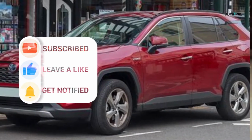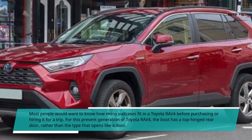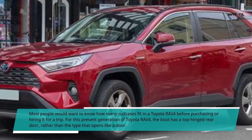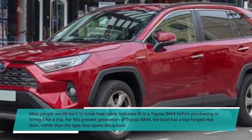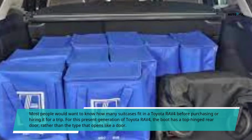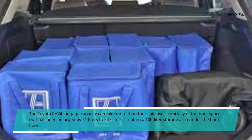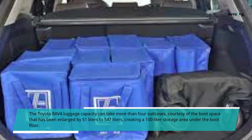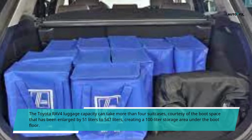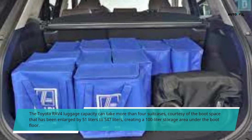Most people would want to know how many suitcases fit in a Toyota Rav4 before purchasing or hiring it for a trip. For this present generation of Toyota Rav4, the boot has a top-hinged rear door, rather than the type that opens like a door. The Toyota Rav4 luggage capacity can take more than 4 suitcases, courtesy of the boot space that has been enlarged by 51 liters to 547 liters, creating a 100-liter storage area under the boot floor.